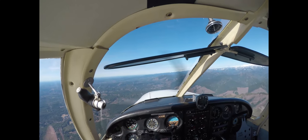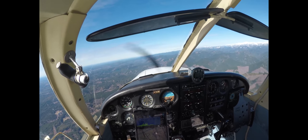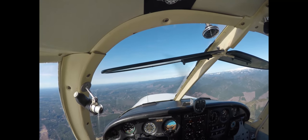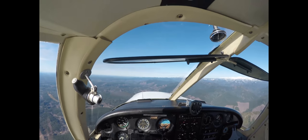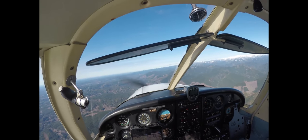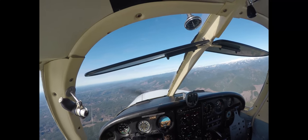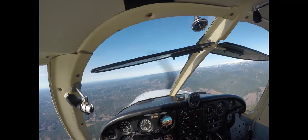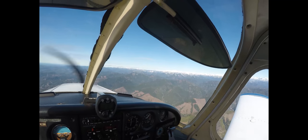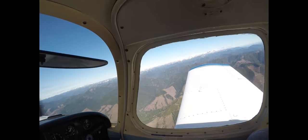Here I'm just taking a look at our profile for the mountains that are ahead of us, just to make sure that we have more than enough clearance there. Coming up on Mintlock. We're going to fly over some of these mountains here to the left, the lower elevation mountains. Air traffic is now at our 2 o'clock. Don't know if we're going to see him. Coming to our 3 o'clock.